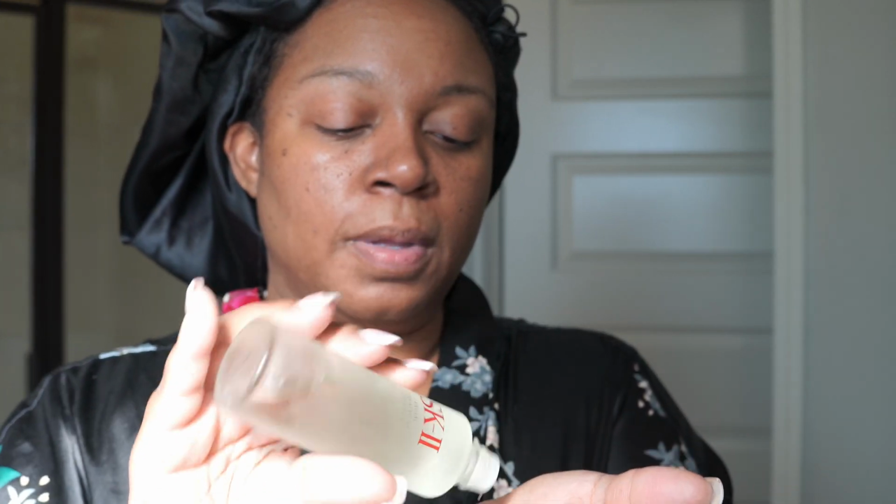But before I had an essence from, who was it from? Fresh. I had Fresh Essence first, or last. I ran out of that and I started using this because they gifted it to me. And then I like this, but I do like the Fresh Essence better. But even before I started using the Fresh Essence, what was the name? I want to say it was Estee Lauder had an essence. I'll have to see if I can find it.